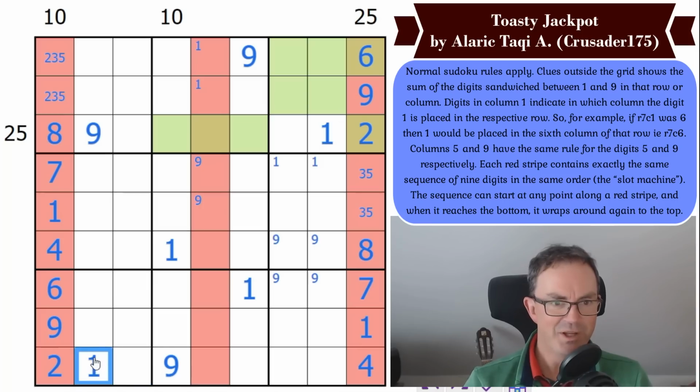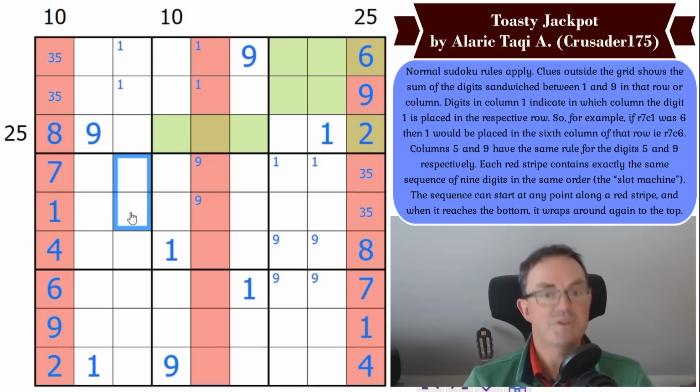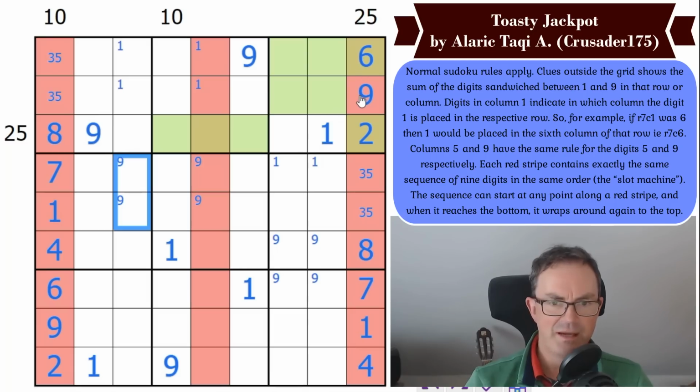How many 1s have we got? Lots. There's a 1 up here. Oh, I see. That 1 is corresponding to a 3. Yeah, so one of these is a 3 and one of them is a 5, and that corresponds to these 1s that we've got left. And okay, so there's going to be a 9 in one of those, and there is by Sudoku, so that works. And now I feel like, okay, I can do this.